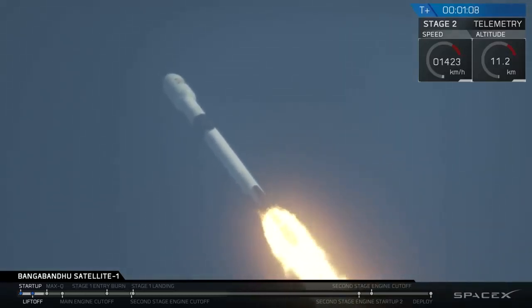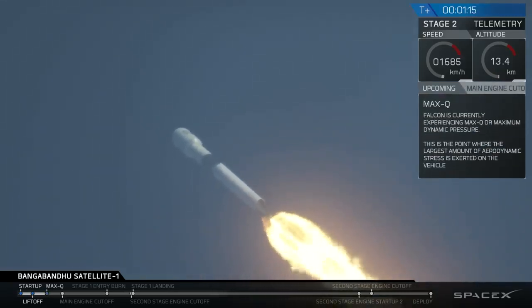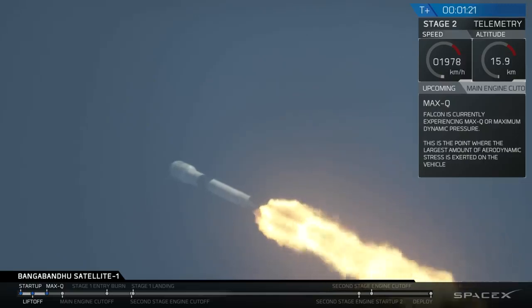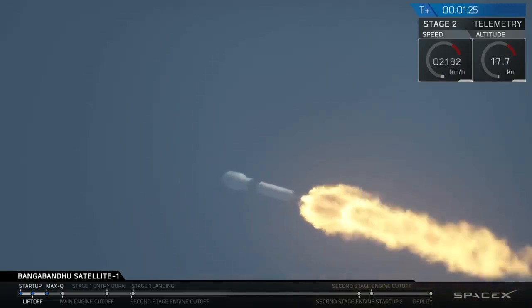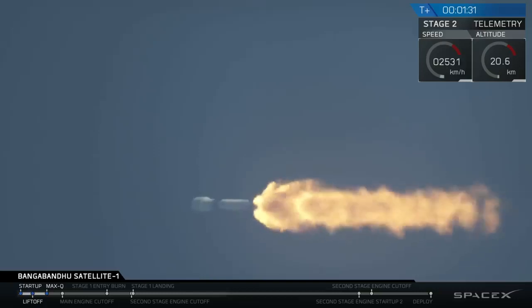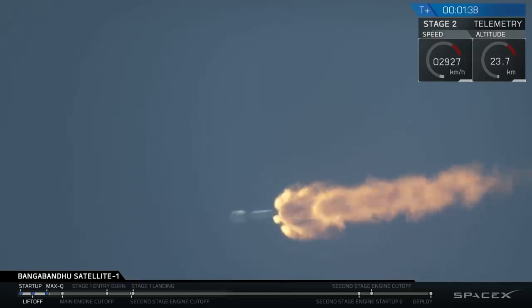You just heard that we're going supersonic and we're about to go through max Q when the rocket's pushing hardest against the atmosphere. Vehicle is experiencing maximum dynamic pressure. Successfully achieved that major milestone of every rocket launch. We're actually decreasing the thrust in our engines a little bit around the time of max Q to minimize some of those forces.